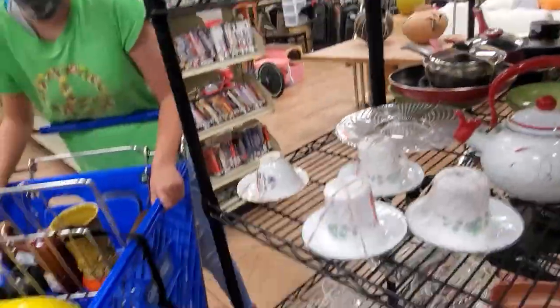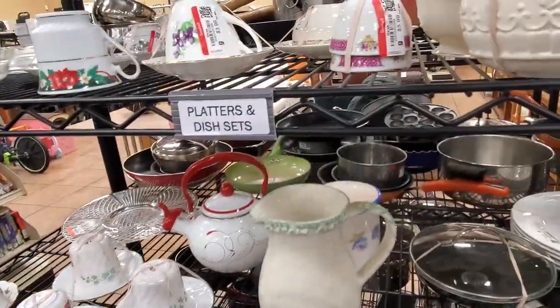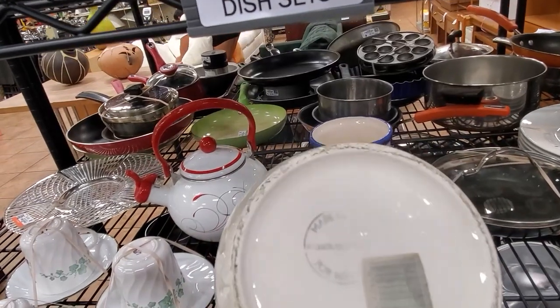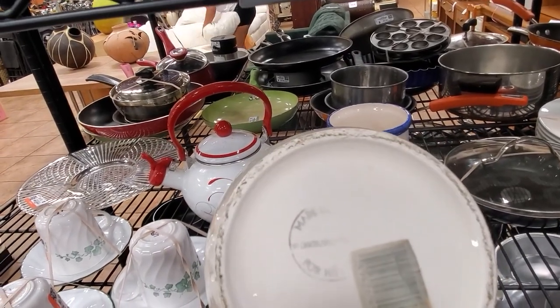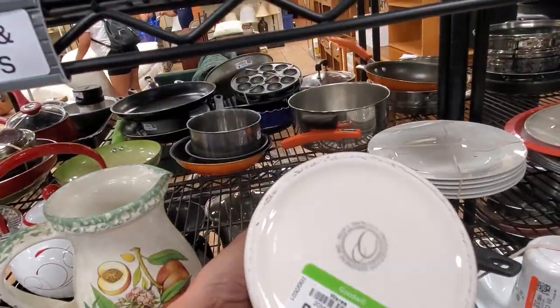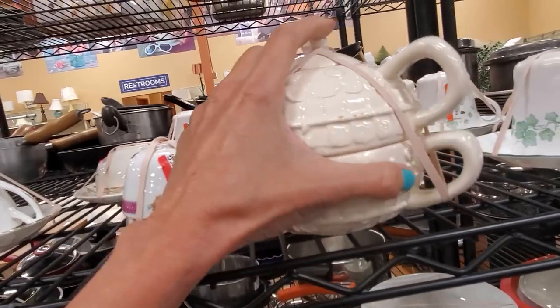Oh, you can just park the cart there and you can go look at the mugs. She is on the mug duty right now. Can't see what that says. Yeah, just kind of look at some of these things.